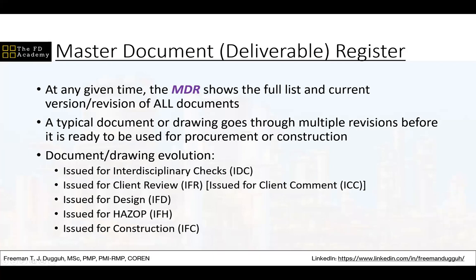All of this is covered in detail in my course, but this is just a summary. The considerations for why a document will be issued for interdisciplinary checks, what goes into a document that is issued for HAZOP, a document that is issued for design, I don't want to go into all of those details right now. I've exceeded 1 hour of talking already.